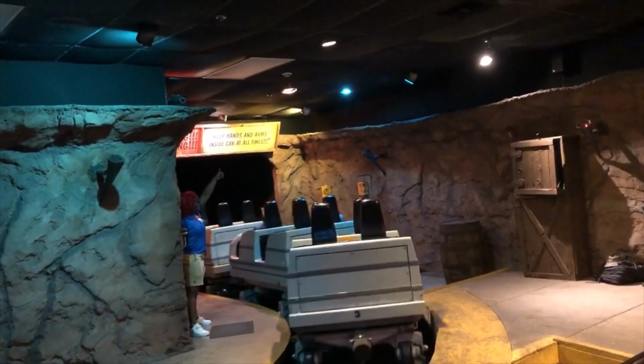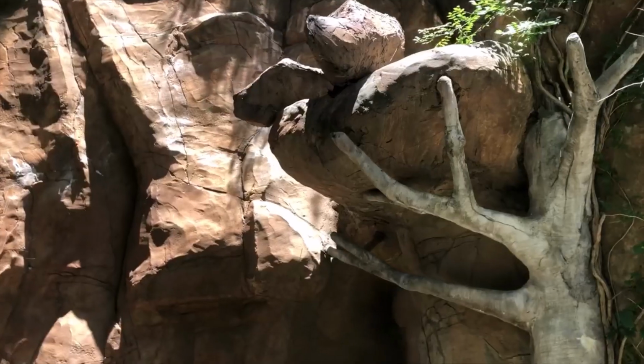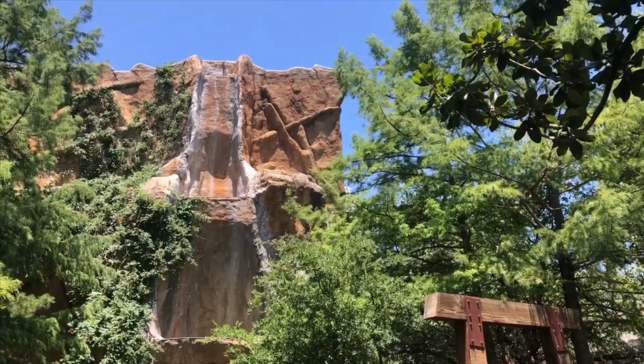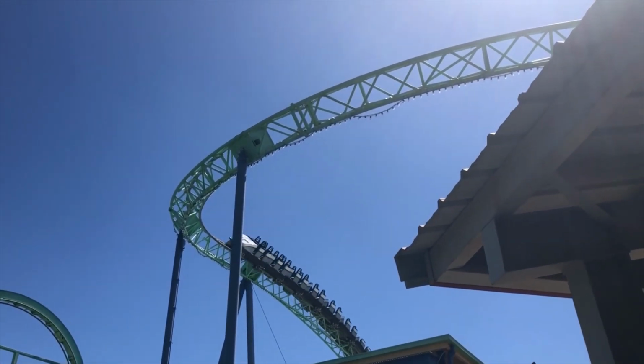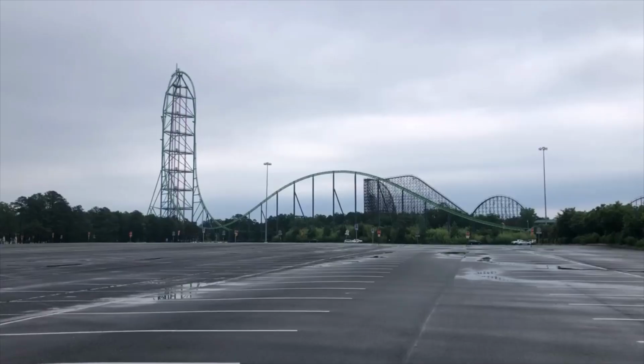Some consider it a family coaster. I don't know if I think it's a family coaster. It might be too crazy for some family members to handle. I think it is a phenomenal ride, and it's better than most roller coasters in the park. I take it over even Shockwave. It's underrated. And that is all the parks I've been to.